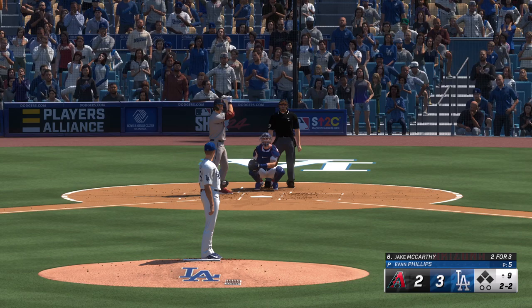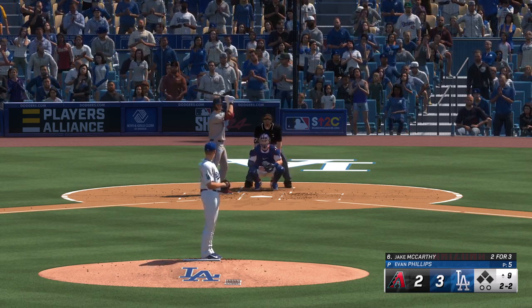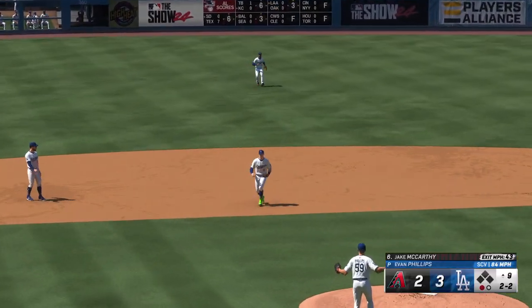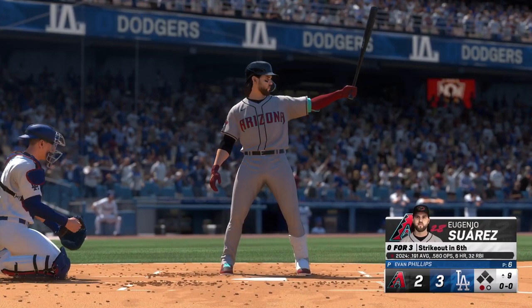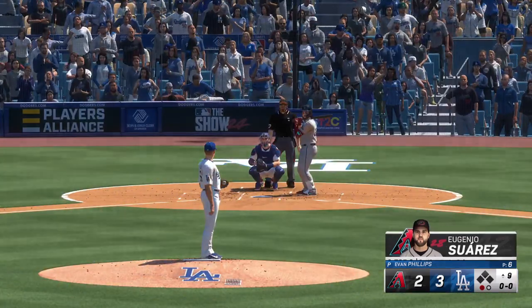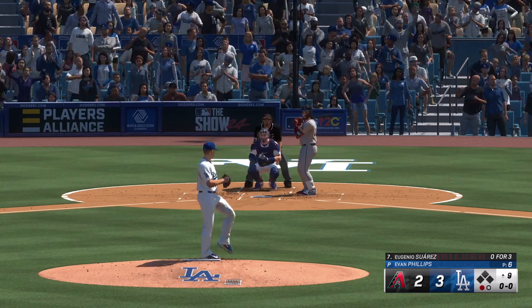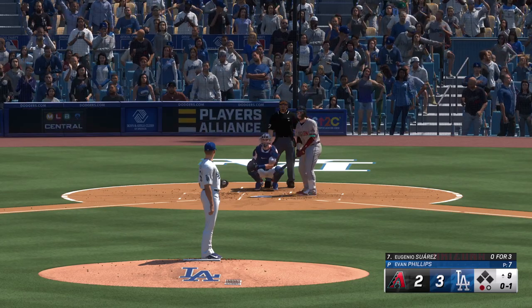Next one just misses. And the count's even at 2. That's awfully close. I don't know how you take that. He's seeing the ball out of the pitcher's hand really well right now. Broken bat, and it's popped up. Flashes the leather on the running catch. One up, one down. And Eugenio Suarez up to hit. Such a confidence boost for a reliever to come into the ballgame and get the first hitter he faces. Just makes everything slow down a little bit, and then from there he can really settle in.